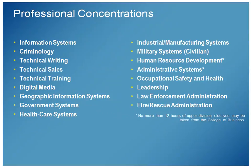The concentrations are a growing list. This is the concentrations that are available now, and I think that there will be even more concentrations available in the future. And you can see that there is a wide range of classes where you can choose to do your professional concentration and your electives in these areas.